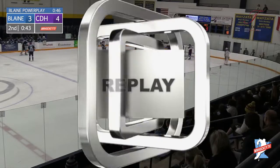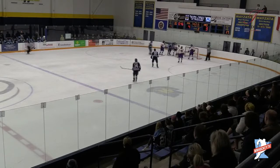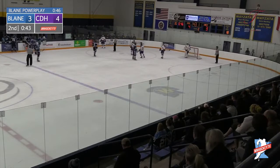Take a look at that chance again there. Nice job by Bellick, not allowing much of a rebound there at all.